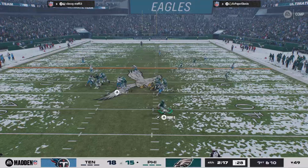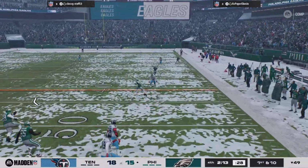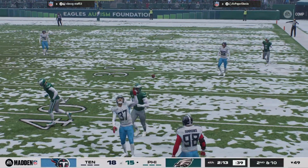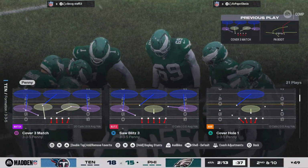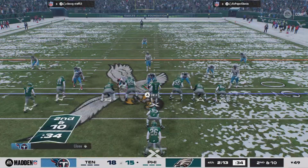They'll move the pocket here with Hurts. Moving to his right. That's to the right side and incomplete. He was looking for A.J. Brown that time. And it'll be 2nd down.